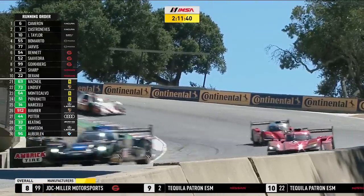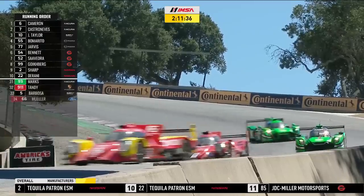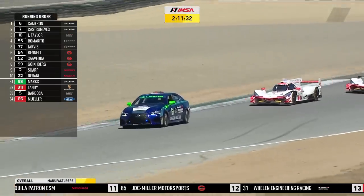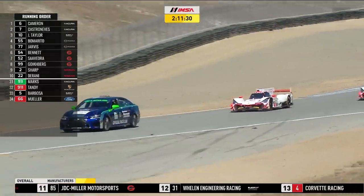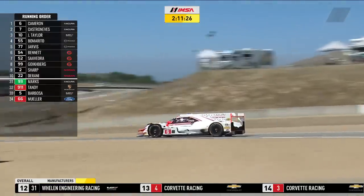2 hours and 12 minutes to go, and we're still waiting, really, to see some quote-unquote proper racing. Mazda number 55 of Jonathan Bomarito has been off the track. He's got a very dusty front end on that car.